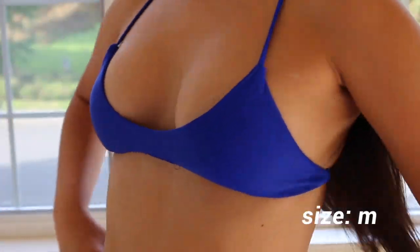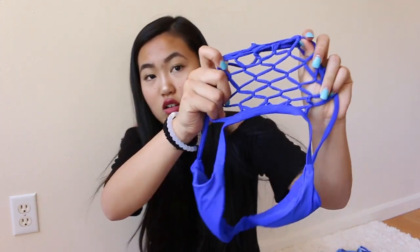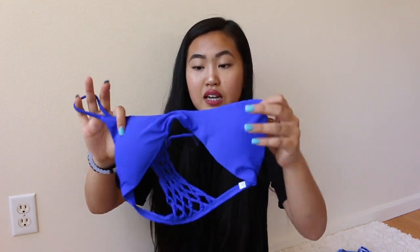The color is gorgeous, it's a royal blue, and it's amazing. It looks so pretty and it's really flattering also. The back has a cool cut-out crisscross thingy, and the top is way too small for me. Literally, my nipples will pop out. It's really pretty. If I rate this out of 10, I'd probably give it a 4 because it's not the right sizing.